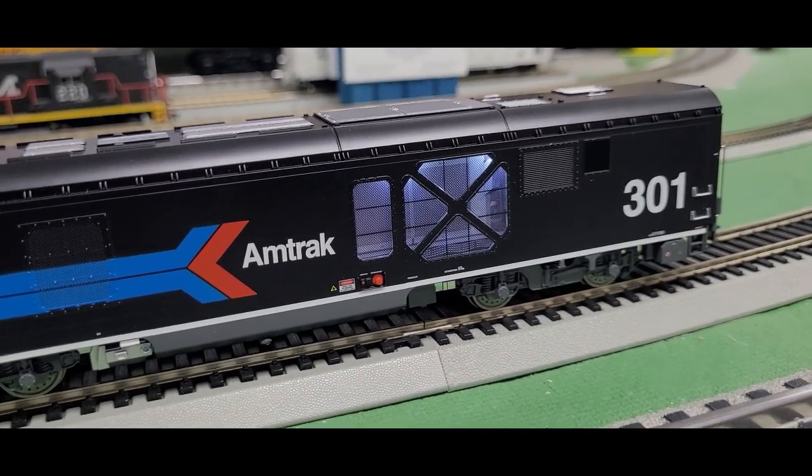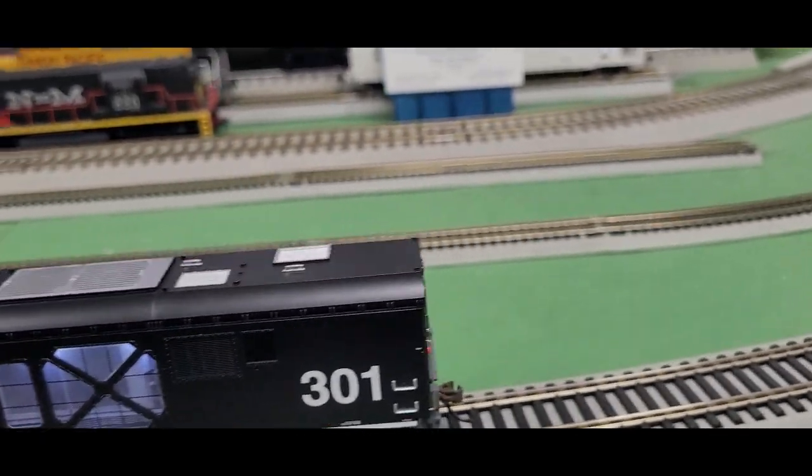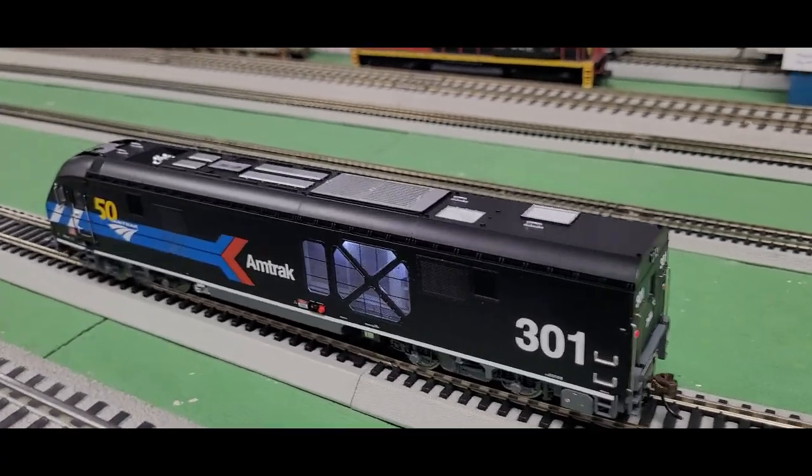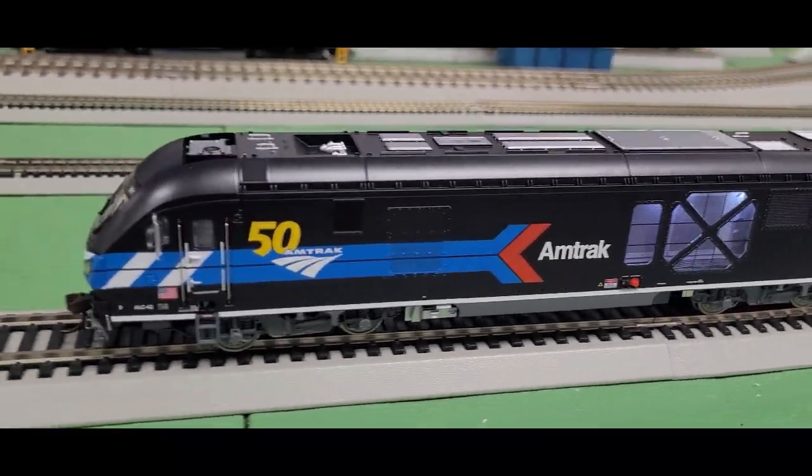Of course, I got the trailing lights here, the red lights here. And this is painted in the day one paint scheme. Now, for those of you who don't know what day one means, it is the first day of operation of Amtrak 50 years ago.